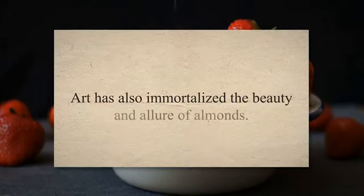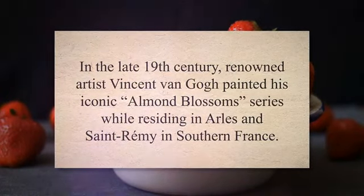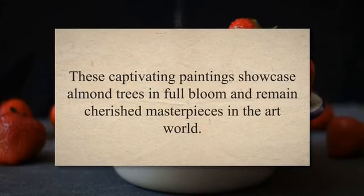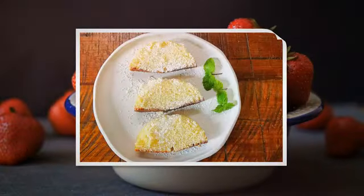Art has also immortalized the beauty and allure of almonds. In the late 19th century, renowned artist Vincent van Gogh painted his iconic almond blossom series while residing in Arles and Saint-Rémy in southern France. These captivating paintings showcase almond trees in full bloom and remain cherished masterpieces in the art world. About making the Swedish almond cake.